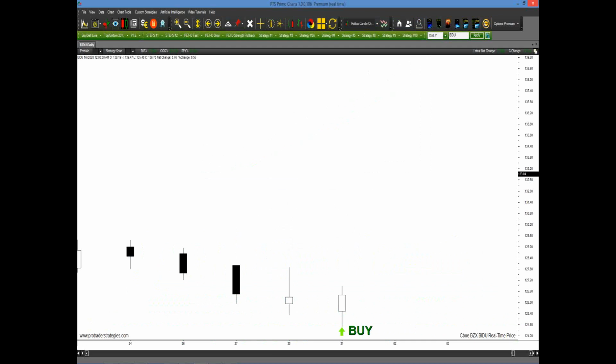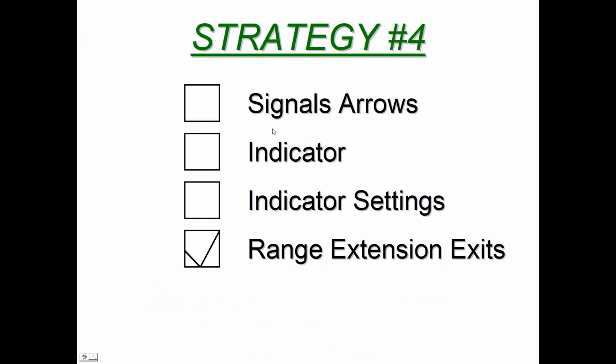All right, so let's look at this older chart in BIDU. Here's one of our strategy signals. This was a buy signal. I believe this is a strategy number 4, if I'm not mistaken. So this is the signal bar. So you automatically have a buy signal right here. Now, here's the way you would apply it on our platform. You would click on the strategy, which happens to be strategy number 4. In the drop-down menu, you have all these different features.